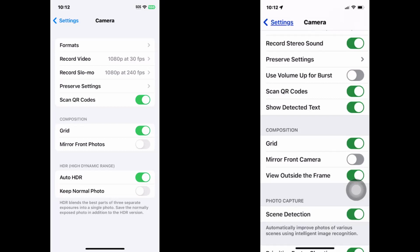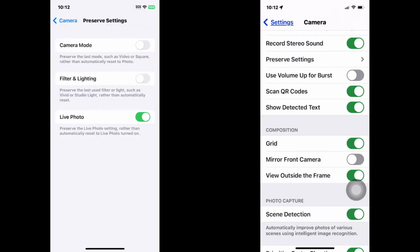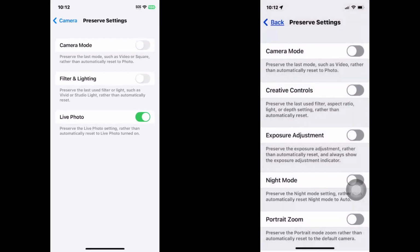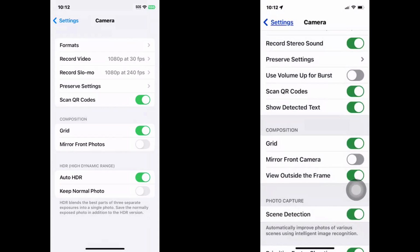Oh, okay. What did you say about preserve settings? Right there. I said tap that and go to live photo and turn live photo on. One phone you have it at preserve and the other one's where you've touched it. No, I've touched it on both. There. Thank you. Okay.